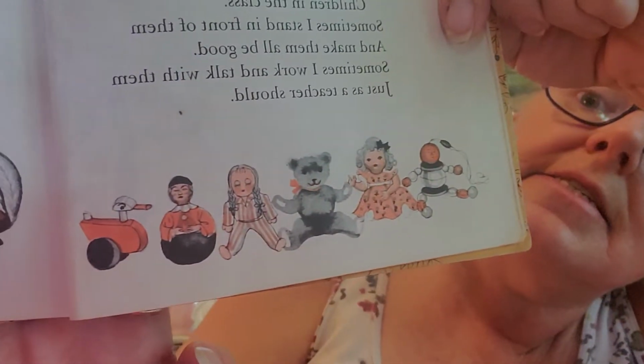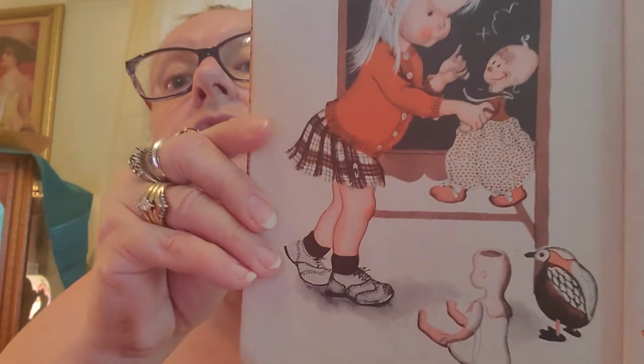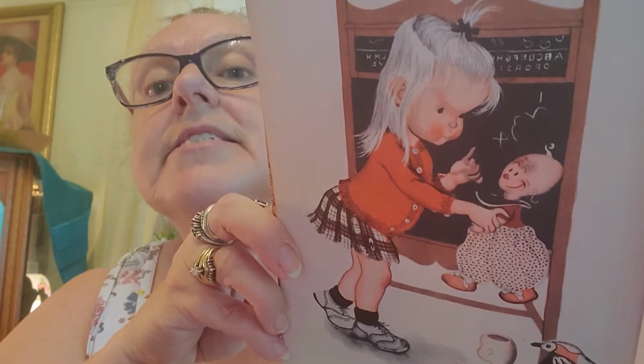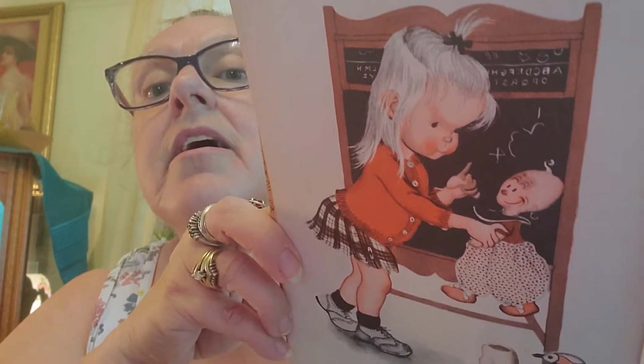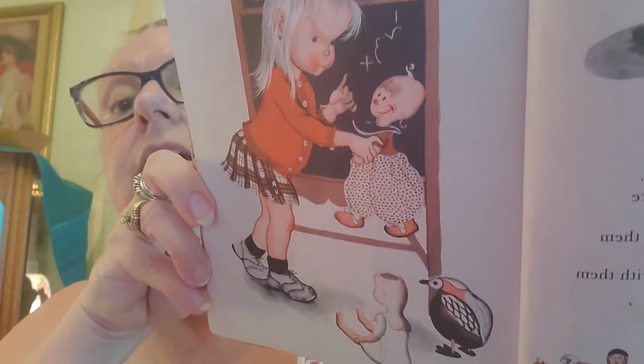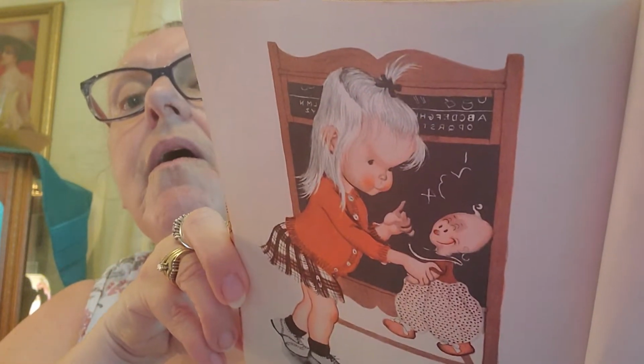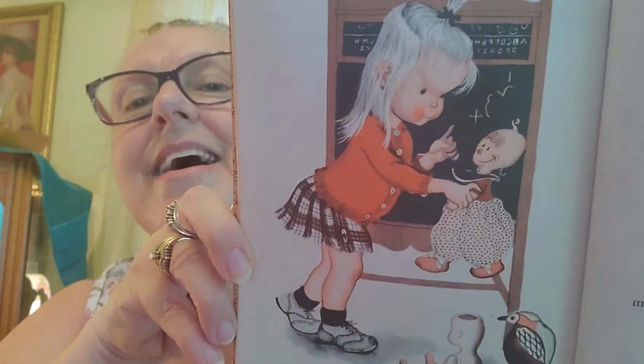Oh my. Looky here. There's her class. And it looks like over here, she is chastising the class clown. Look at her. Oh, wow. I love it.